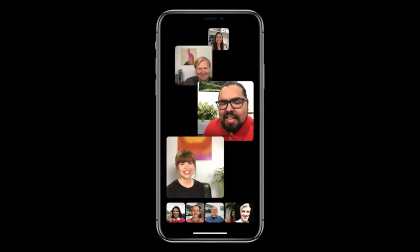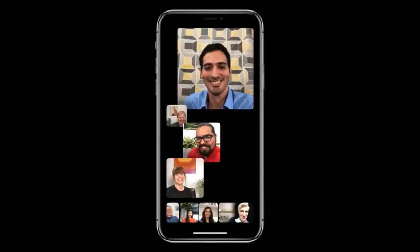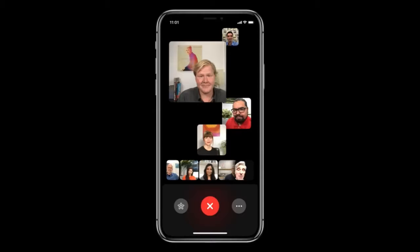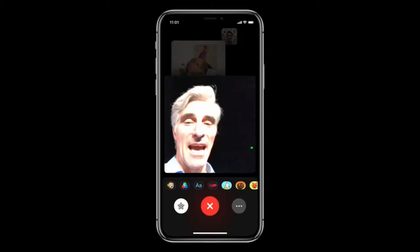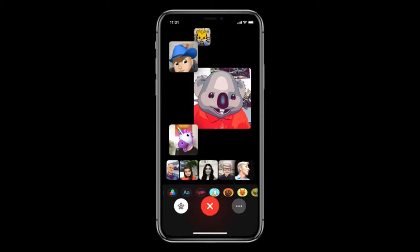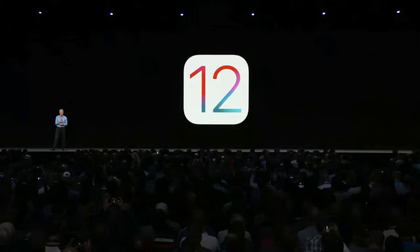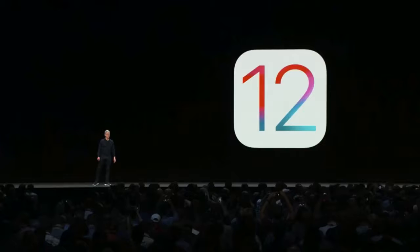Whoever's talking is going to be brought up to the bigger square automatically. It's just going to grow in size and then shrink as the other person takes the stage. And it's really quite cool. Of course, the more people you have, the more messy the interface gets, but you can click on an individual and have them just sit there while all other people talk in the background. So that's in a nutshell iOS 12.